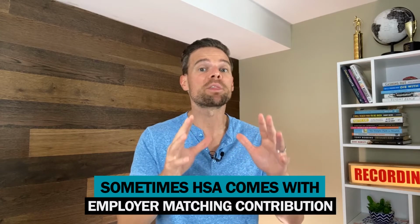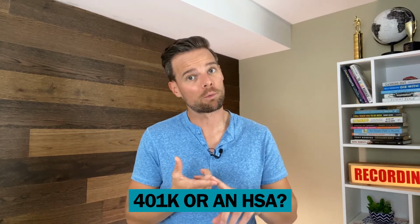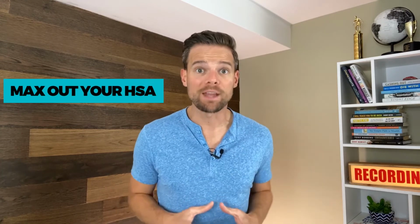Like your 401k, HSAs sometimes come with employer matching contributions. You want to make sure that you're taking full advantage of their match. Then you want to set up a plan to decide which retirement account to fund first, a 401k or an HSA. Eventually you'll want to max out your HSA. As you make these yearly contributions, compound interest is going to do the heavy lifting for your money.